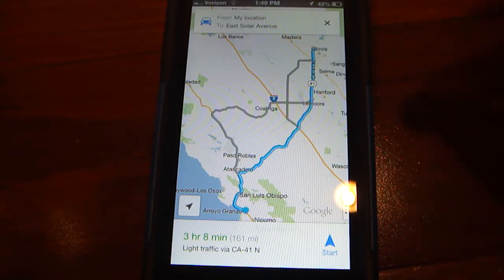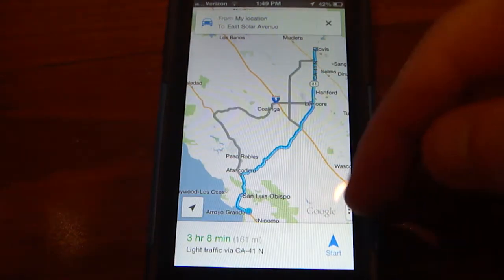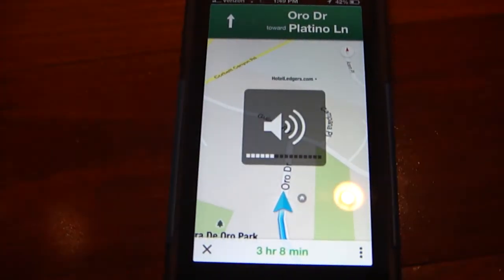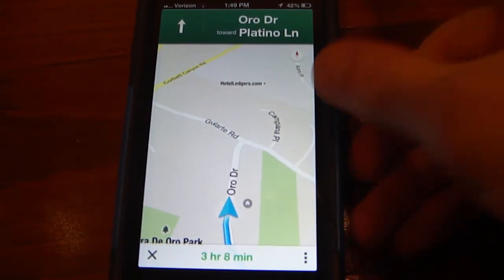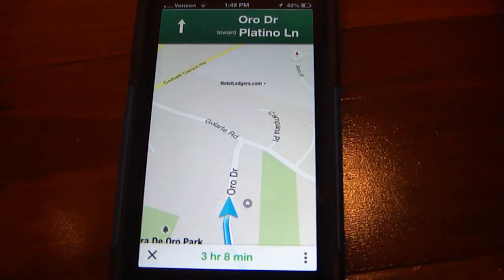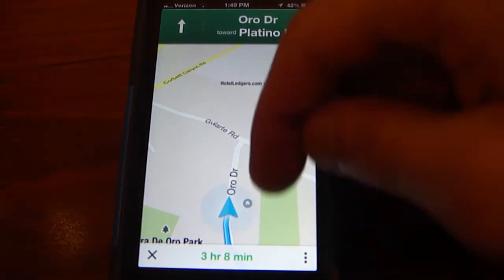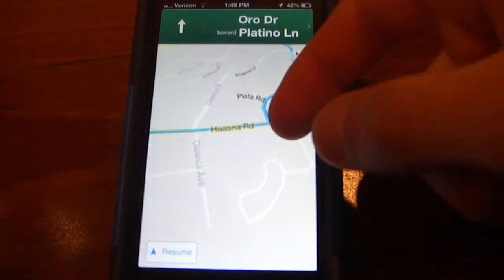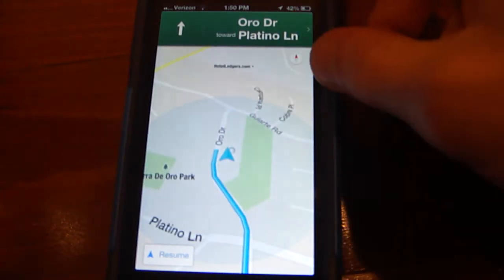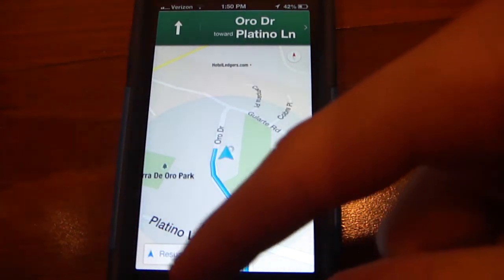When you want to actually start the turn-by-turn directions, you hit the start button here. Head south on Orem Drive toward Platino Lane. You can see it is a full turn-by-turn direction. It's got full voice navigation, completely free, at no extra charge at all, which is very, very nice. That's pretty cool. I can't fully show you the turn-by-turn directions because I am not in a car right now, but you get the basic idea. It works just like any other turn-by-turn direction application.